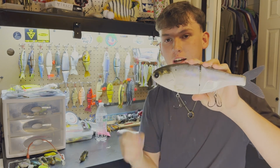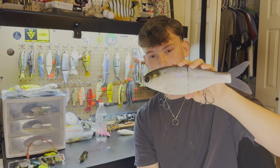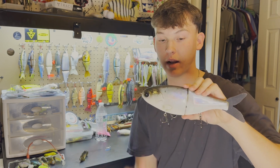I just actually picked this up, and everyone has been trying to buy it from me. This thing is freaking huge. I'll probably end up getting rid of it just because it's not very practical for the places I'm fishing. But I for sure want to catch one on it, and I'm going to make a video about it.